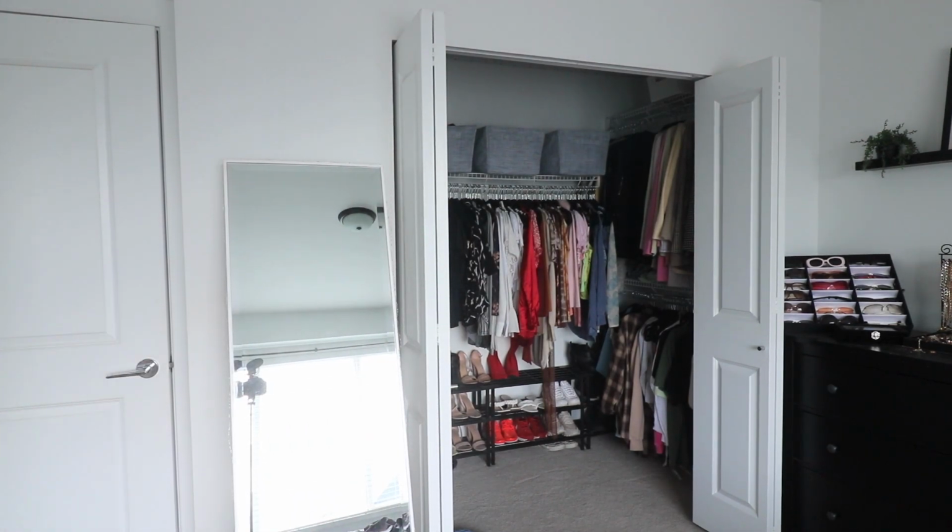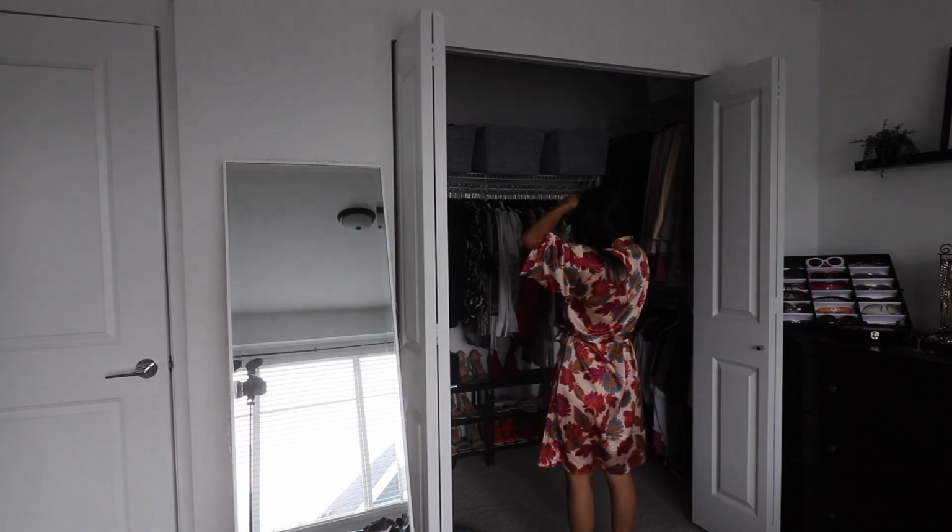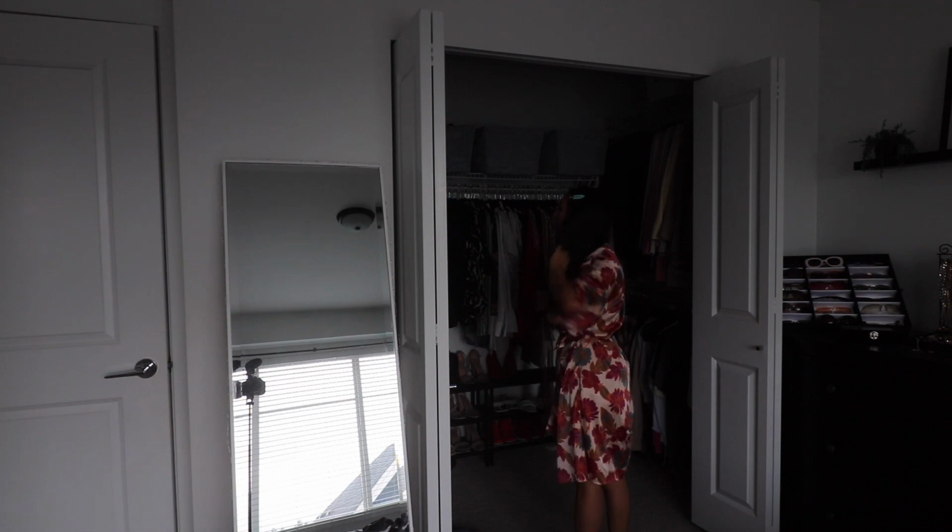I have you guys situated there. So I actually just straightened my hair. I feel like that's just a lot faster. I have to figure out what I'm gonna wear because I'm running late right now. I should probably leave pretty soon. It's 11:30. I for sure have to leave by 12. So I just don't know what I'm gonna wear.